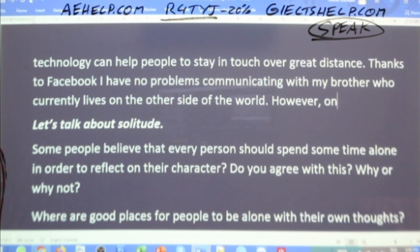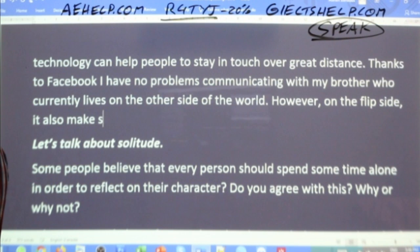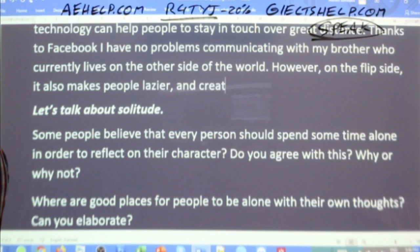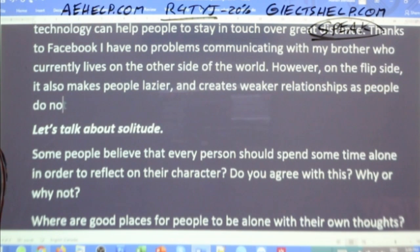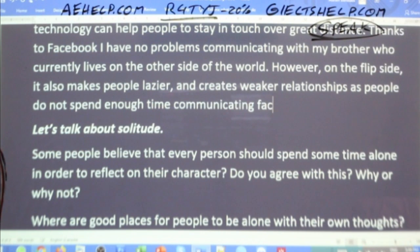However, on the flip side, it also makes people lazier and creates weaker relationships as people do not spend enough time communicating face to face.